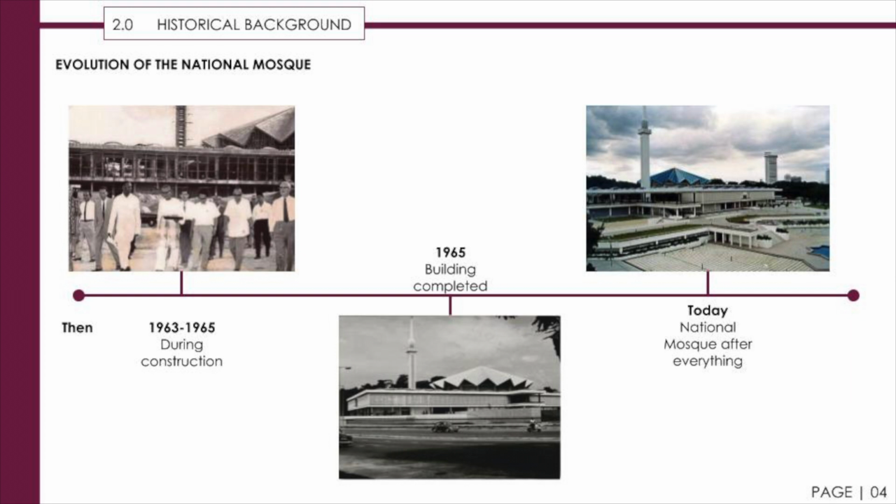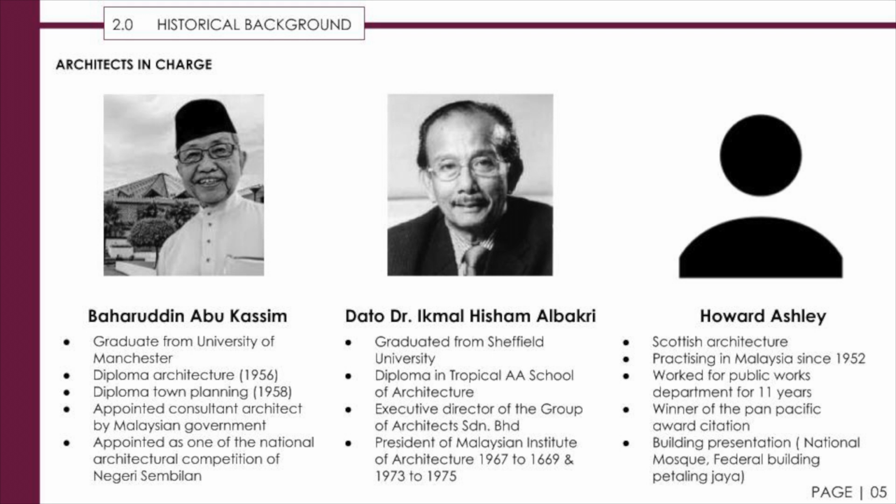Here we have the architects in charge. There were 3 architects in charge of the National Mosque. One is A.R. Baharuddin Abu Qasim, and the other is Datuk Dr. Akmal Hisham Al-Bakri, who were 2 Malaysians, and there is A.R. Howard Ashley, who is a Scottish architect.